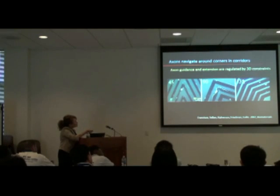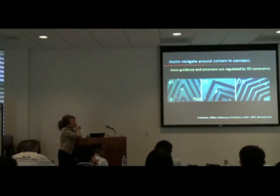Now, here is another, this is not from my group, this is from Gallo's group, published in Biomaterials a couple years ago, but I like it because it shows that axons navigate around corners. And this is basically a PDMS environment with these little channels here. And here's a cell, a neuron. And what you can see here is that this axon has gone up here and gone around this corner, up here and gone around this corner. This is basically without other kinds of cues. So there's something about the shape of this change that the neuron is able to recognize. It's not going down the middle, notice. It's going along the edge. And I'm going to show you some other pictures of, here's going around these corners too. So basically, axon guidance and extension are regulated by three-dimensional constraints. So that's just one image.